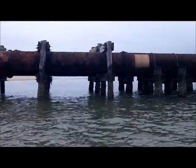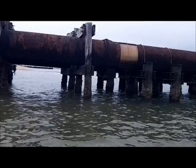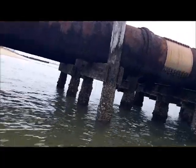Well, we're heading towards the cave now. Over there where Denny found his ring yesterday. These are what we call the twin pipes.